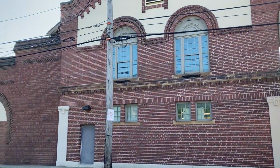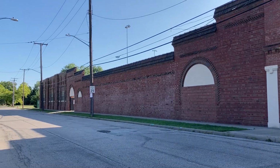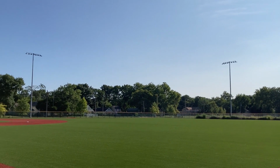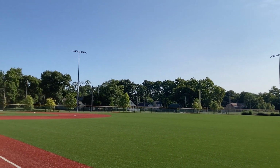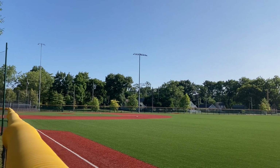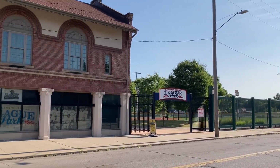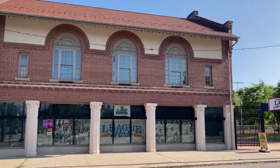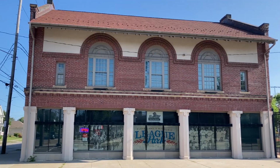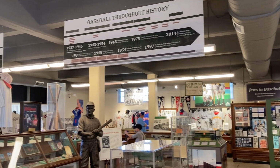The Baseball Heritage Museum opened July 1997 in downtown Cleveland, just in time for that year's All-Star Game. It has moved twice since, once in 2006, and then to its current location in 2014. That was also the year League Park underwent a major renovation, complete with a new ball field. The original stadium was demolished in 1951. The museum itself takes residence in the park's old ticket house.